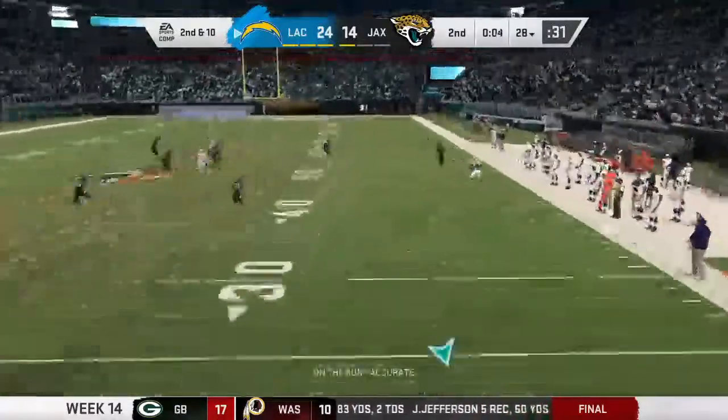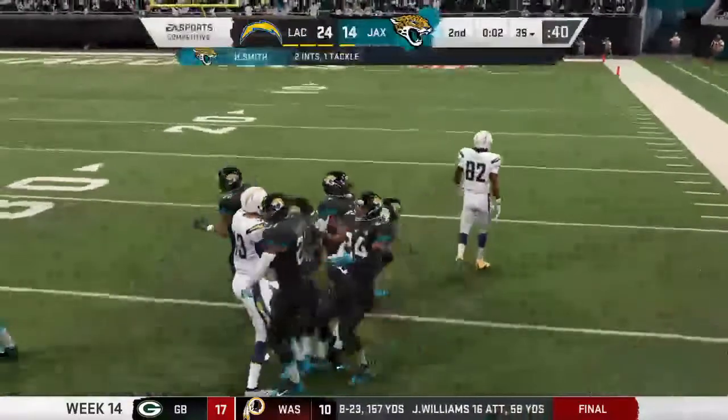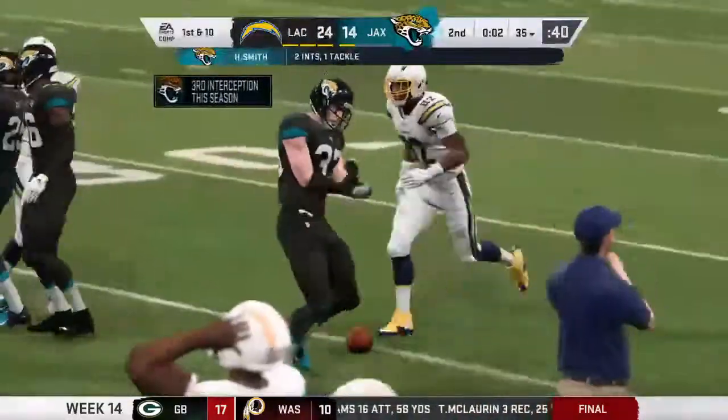Jaguars come to the line to start their next drive. These guys had to punt their last possession, and that's become too familiar of a refrain. Too many of these drives just wound up going nowhere.